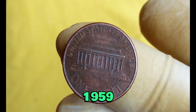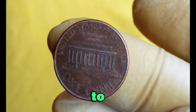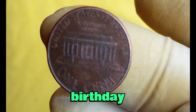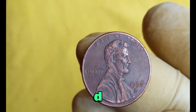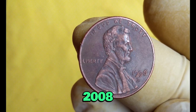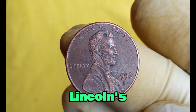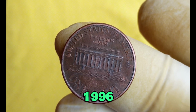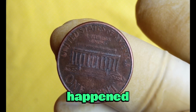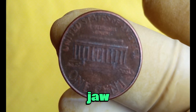Fast forward to 1959, and the design changed again. This time, to celebrate Lincoln's 150th birthday, the reverse was updated to feature the Lincoln Memorial in Washington, D.C. and this design carried through until 2008, when it was replaced with 4 different designs in 2009 for Lincoln's bicentennial. But nestled in between all of that history, in the seemingly ordinary year of 1996, something extraordinary happened. A penny was struck that would one day shock collectors and experts with its jaw-dropping value.